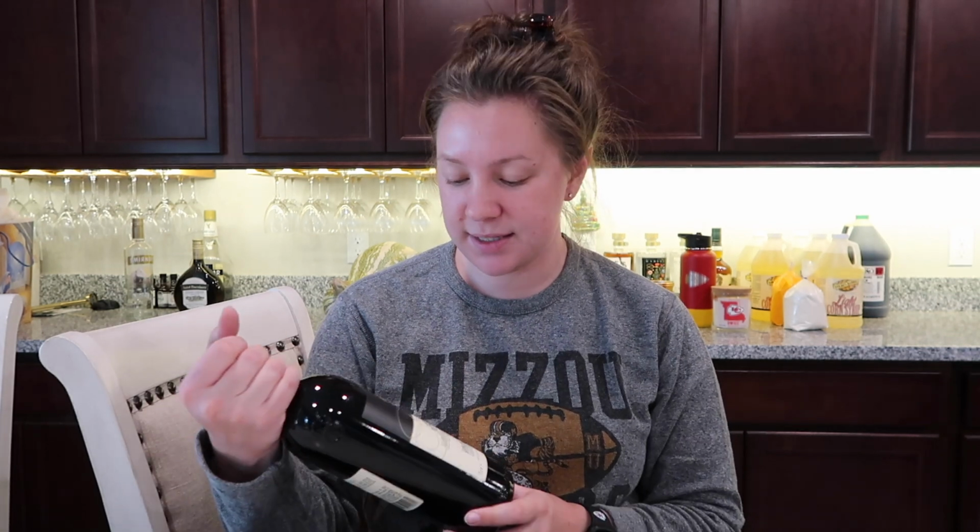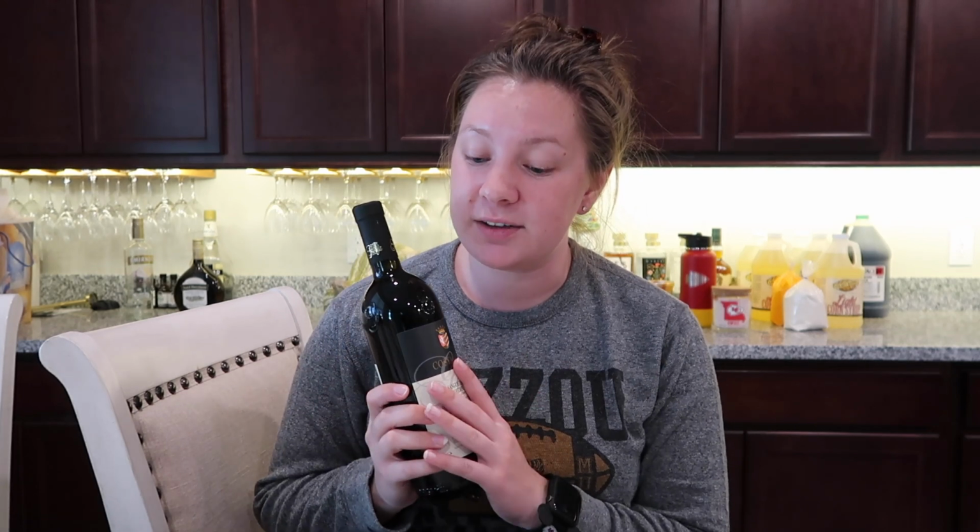So we got 6 of this Costa Rosa, which is like a red, but it's like a sparkling red. If you've ever had Stella Rosa, it's like that, but this one has a different flavor profile, and it also has a cork. The Stella Rosa has a cap. Not that it makes a big difference, but there you go.